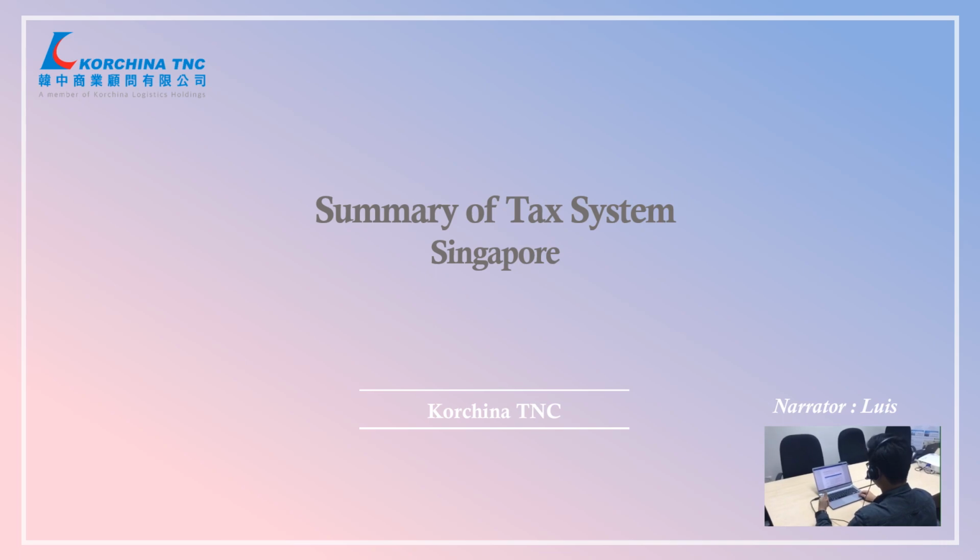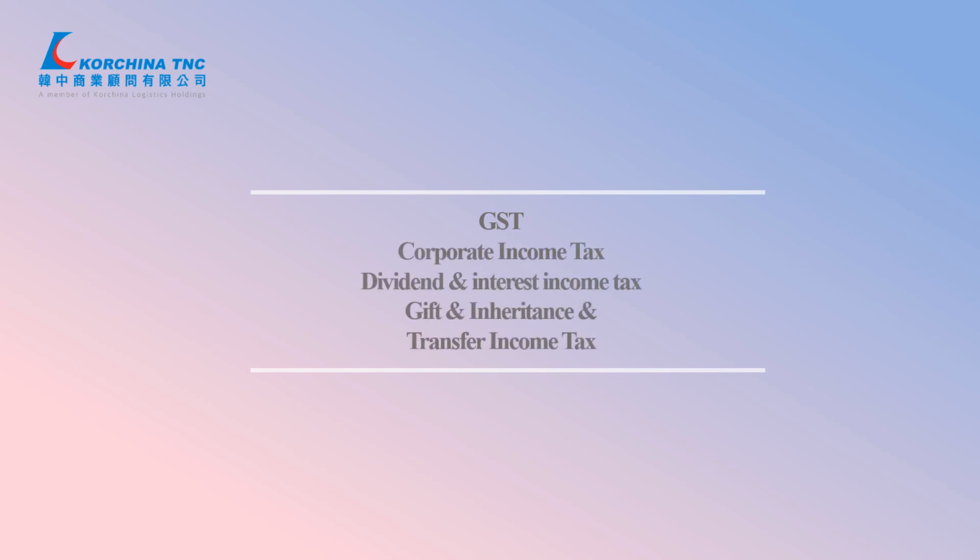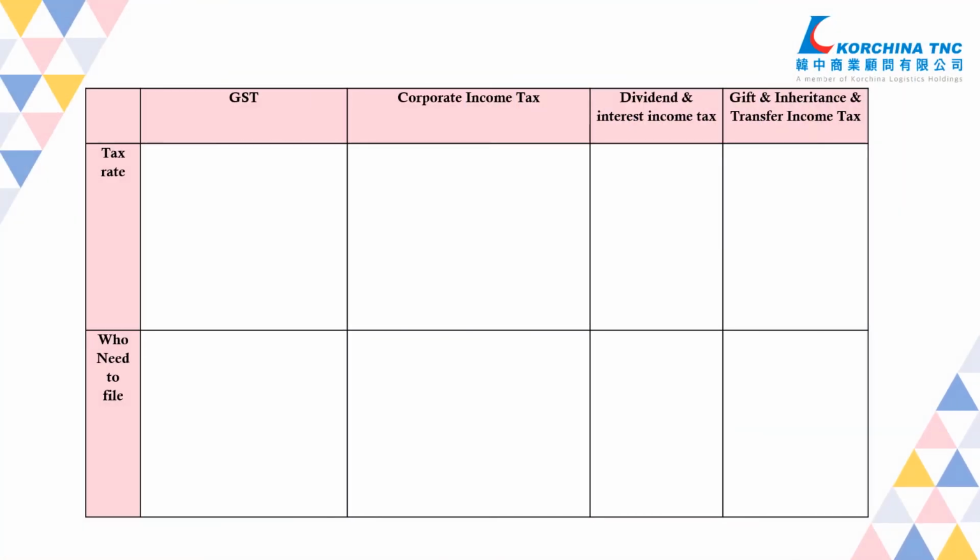Summary of the tax system in Singapore. GST, Corporate Income Tax, Dividend and Interest Income Tax, Gift and Inheritance and Transfer Income Tax. Tax rate: 7%, 17%, new company startup exemption for 3 years, temporary tax rebate, and etc.